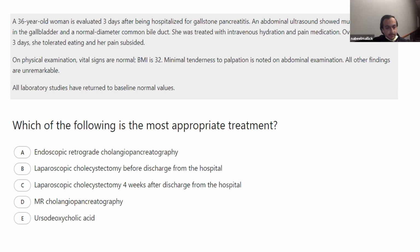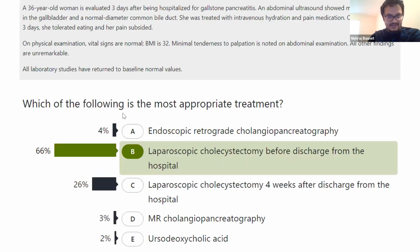All right. B is the right answer. 90% of people chose B. And see, we're always better. You beat them again, 66% in MaxApp, 90%. Yes. All right. So this is the right answer.